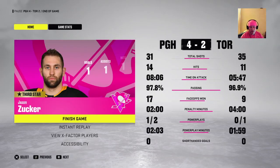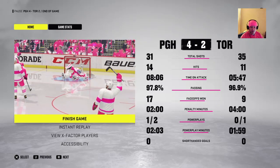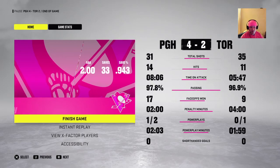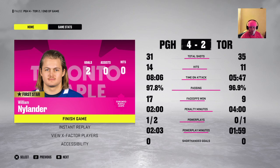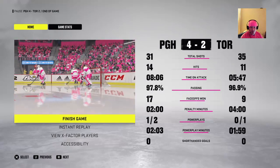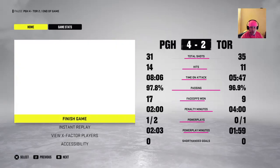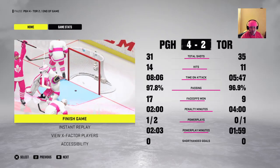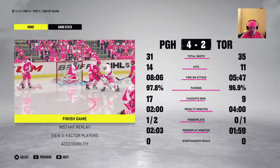We're going to look at the final statistics here, both in the game and in breast cancer awareness. Let's see, total shots. Of course, Toronto played much better in the third period. They played a little bit more desperately, and they tried to get more and more shots on the net. So I think the hits were roughly about even as well. Running those two statistics, shots and hits, they were both pretty even. But let's see, the time on attack was heavily lopsided in favor of Pittsburgh. They had at least 2 more minutes in the offensive zone than the Toronto Maple Leafs.